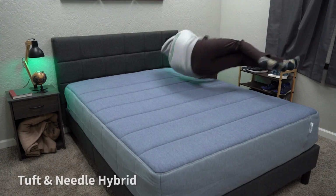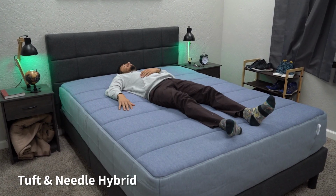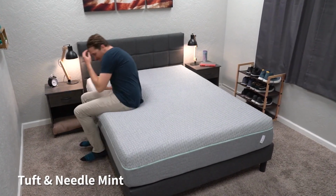With Tuft & Needle, you can get their Tuft & Needle Hybrid mattress, which is a supportive bed with pocketed coils, or you can get their Tuft & Needle Mint mattress, which is a softer bed mainly for strict side or combination sleepers. And GhostBed makes a ton of different beds.